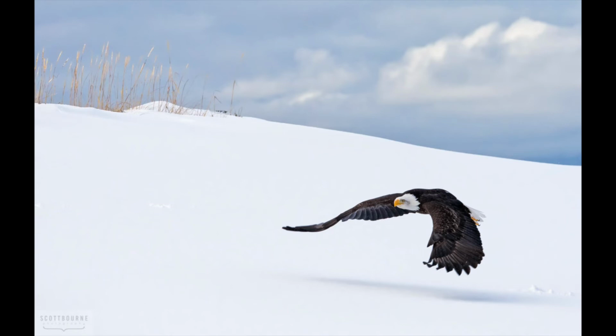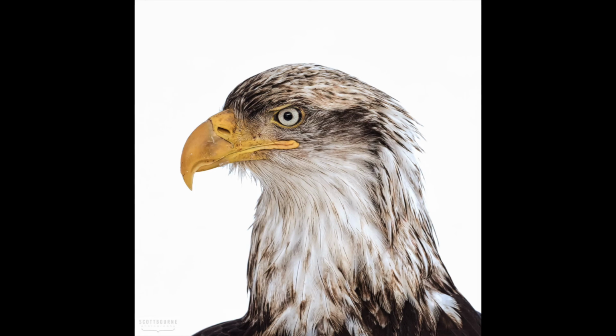Now, we aren't even going to bother looking at the Macaulay Library for this because Scott Bourne has so many fantastic bald eagle pictures. So here's one flying over the snow. And here's one. What's this one? Ah, yes. Now, you know that bald means white, and so a bald eagle is a white-headed eagle, but they aren't always white-headed. So the young ones don't get their white heads until they get old enough to go courting. It's very common in birds that they morph as juveniles in one pattern or one color, and then when they get to be an adult, then they get the good stuff.